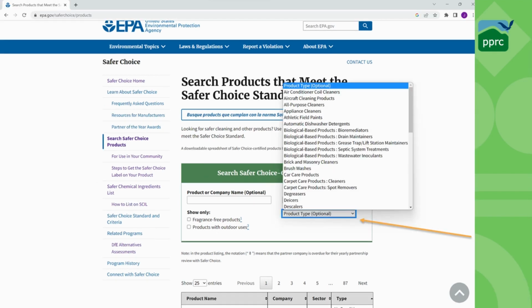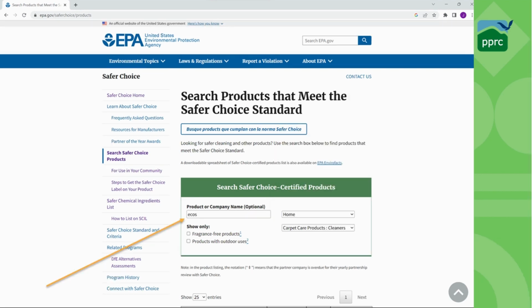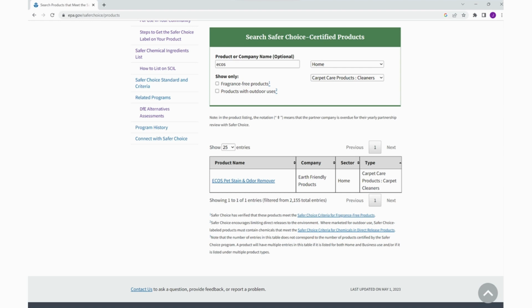Then you can select a category for your product. Categories include all-purpose cleaners, car care products, different laundry products, and much more. This is a great way to make your search more concise. Lastly, if you want to narrow your search even more, you can type in either the product itself you are looking for or a brand name. You can also add the options of fragrance-free products or products with outdoor use. Once you've conducted your proper search, scroll down and you will be shown a list of Safer Choice products.